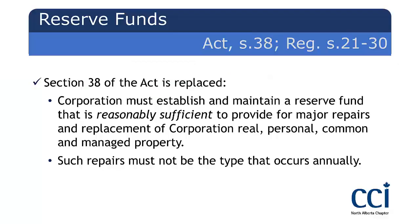So reserve funds, Section 38 of the Condominium Property Act was replaced. A corporation must establish and maintain a reserve fund that is, and this is the change, reasonably sufficient to provide for major repairs and replacement for the corporation's real property, personal property, common property, and managed property.